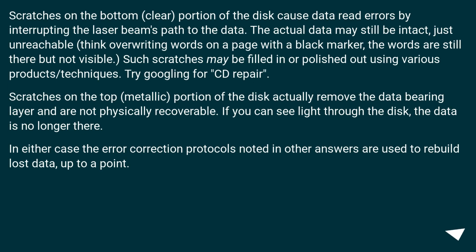Scratches on the bottom, clear, portion of the disk cause data read errors by interrupting the laser beam's path to the data. The actual data may still be intact, just unreachable. Think overwriting words on a page with a black marker. The words are still there but not visible. Such scratches may be filled in or polished out using various products and techniques. Try Googling for CD repair.